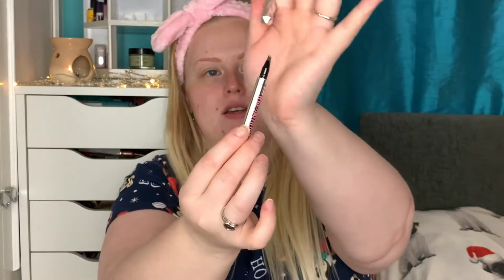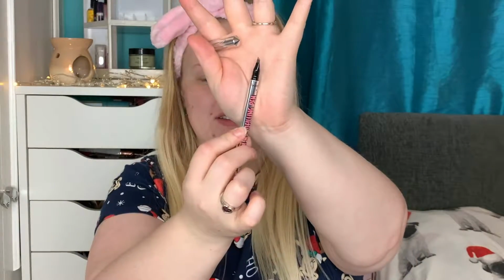I also want to give this a go. This is the Benefit Brow Microblading pen. I have used this once or twice and I was so disappointed in it, so I actually really want to use it again. It just has these 3 little felt tip things. If you can see that right there, it is like a felt tip, not a pencil kind of formula. But we'll give it a go. I'm going to try using this to start off with and then maybe fill in with the Browsings palette in a minute.